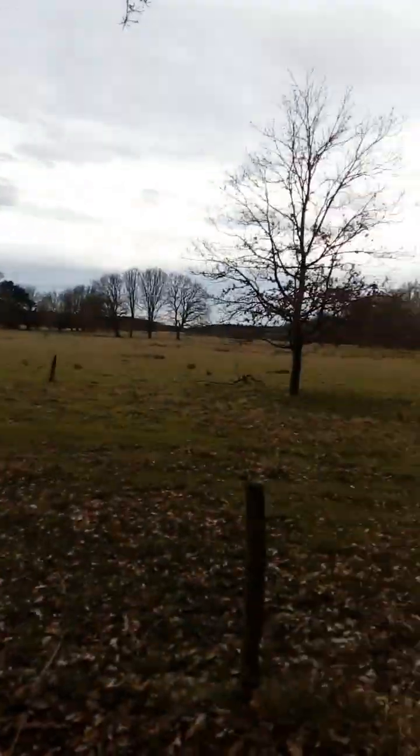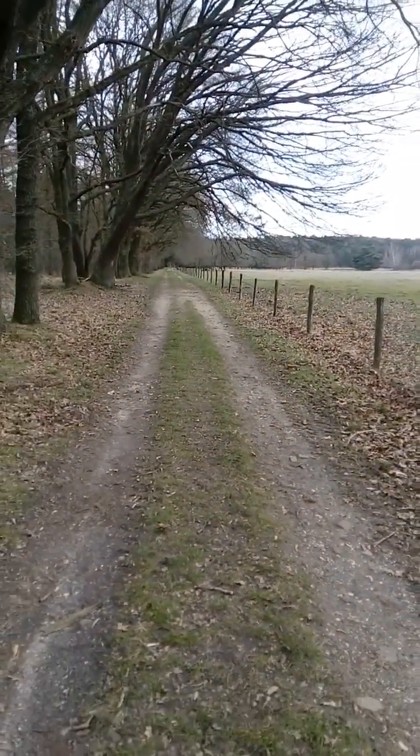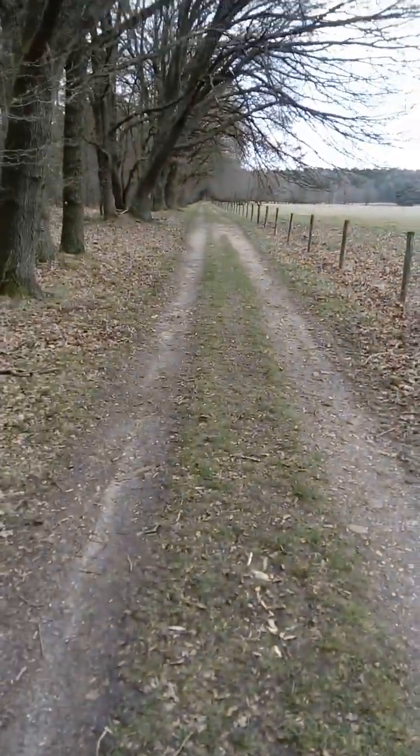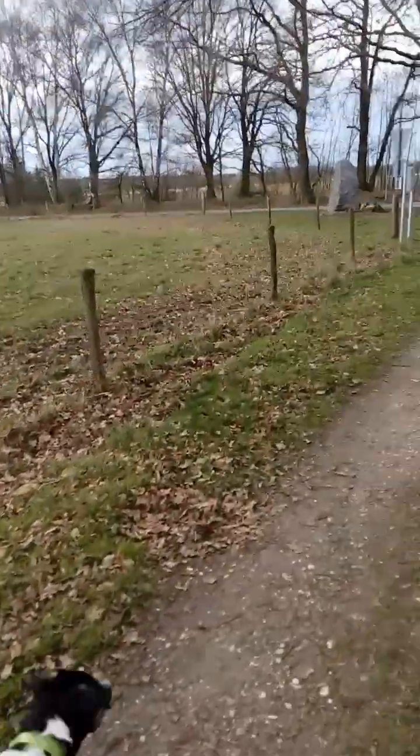Well, folks, I think this is it. I've covered about 5-6 kilometers down this pathway, or down this track, to show you this.